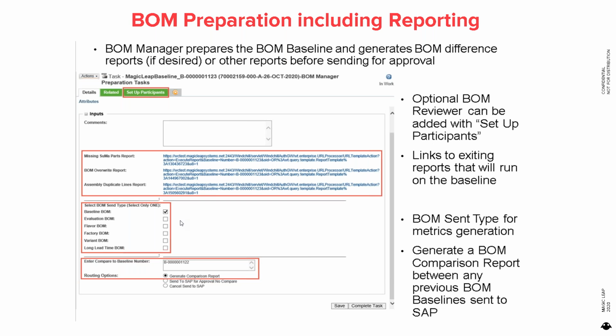And since we implemented this a few months ago, one second. Thank you. So yeah, this is a Wincom robot call that I can feed the primary object, which is the baseline, and it will generate the URLs, which is, when you select on it, it runs that report with that baseline number as the entry. It can take maybe 30 or 40 seconds to run a large report, especially if it's like a full BOM. The missing supplier part report may take a minute, and it'll open in another browser.